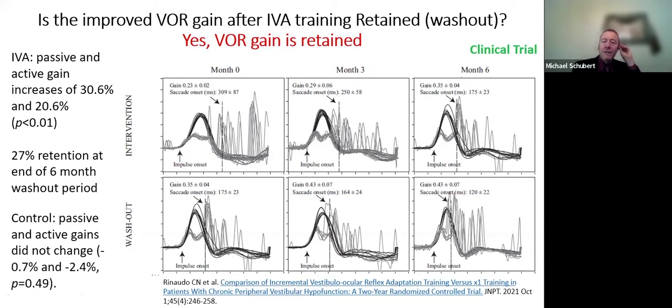They don't do any rehab, but at month 3, they come back during the washout, the gain has gone up again. And at month 6, it's stayed. It stayed. So that was interesting. We did not expect that once we started this training, it's as if we trained the brain how to augment on its own a little bit, and it bumps the gain up. We saw this in a couple of other folks, and that is interesting. We did not expect that.